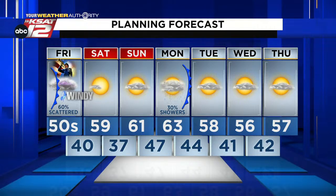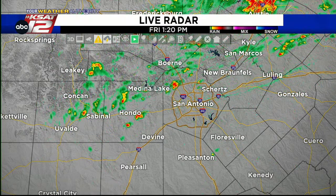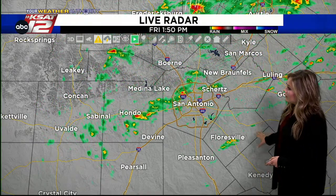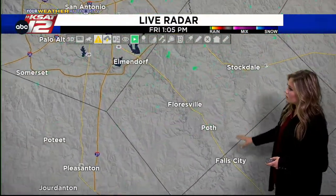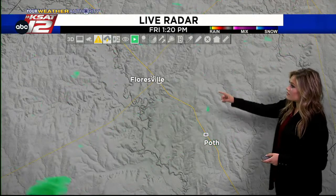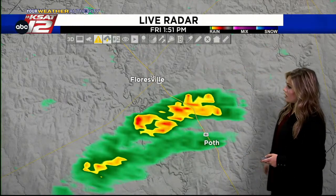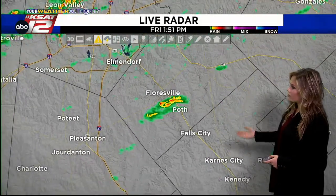And Mia, let's go back to radar real quick. We got some new stuff popping up, not necessarily here in San Antonio, but you'll notice down there around Floresville, your neck of the woods. My neck of the woods. That's actually out ahead of the front, so it probably gets undercut here in a little bit. Yeah, probably so. Seeing some new development there around Gonzales, and I was eyeing another stronger cell, it looks like, up there in northern Blanco County. Yep, absolutely. This is in between Floresville and Poth, so literally where I grew up. Highway 181 right here, just a little shower that has been able to develop out there in Wilson County, moving farther up to the north and the east.